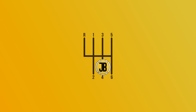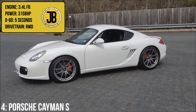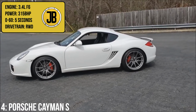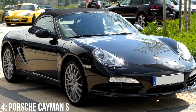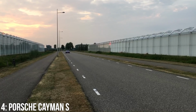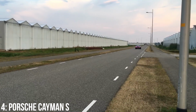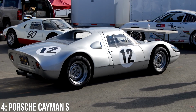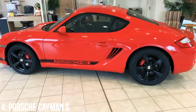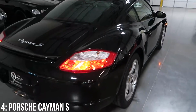Next up we have the 987 Porsche Cayman S with its 3.4-litre naturally aspirated flat-6 engine, which puts out 315 brake horsepower and does 0 to 60 in around 5 seconds in its more recent facelift. The Cayman is basically a 2nd generation Boxster with a hardtop roof, hence both keep the 987 internal designation. It's actually described as a fastback coupe thanks to that nice sloping rear end, which takes inspiration from the 904 coupe and takes further design principles from the legendary 356 and 550 coupe. So the two cars are very similar.